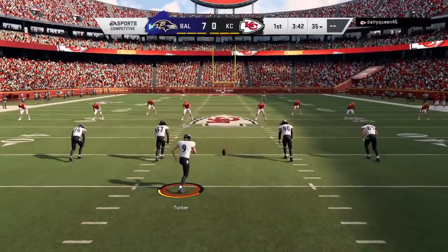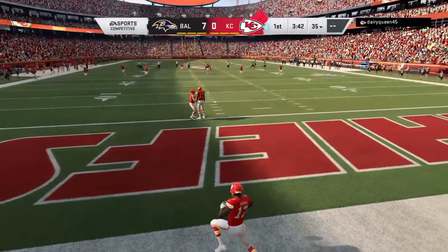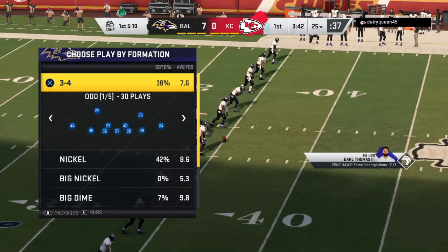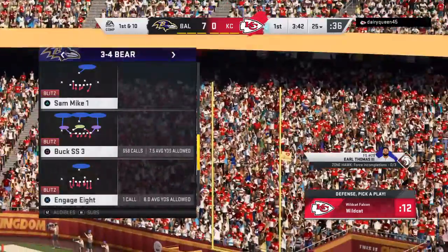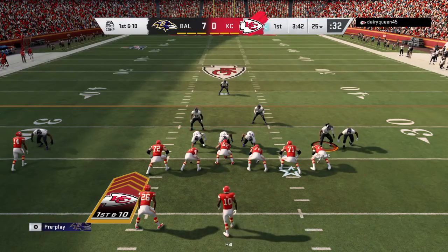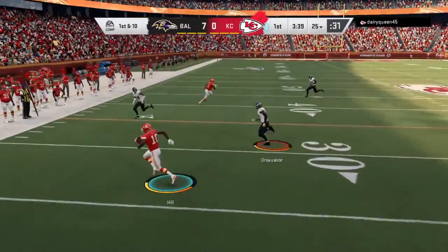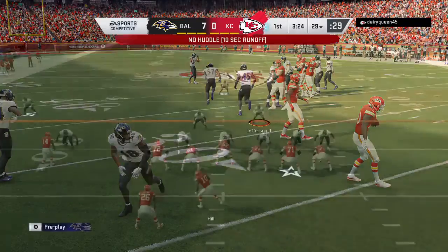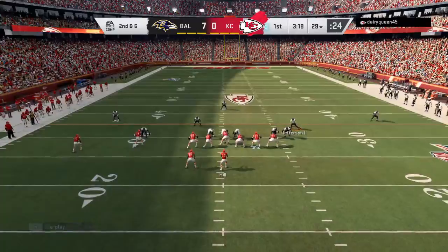Tucker now to kick it away following the touchdown. And this will be a touchback as that sails over the end line. Mahomes will lead the Chiefs up, 1st and 10 at their 25-yard line. And from the 25, they work this to the 29, a gain of 4. 2nd and 6, just inside the 30.